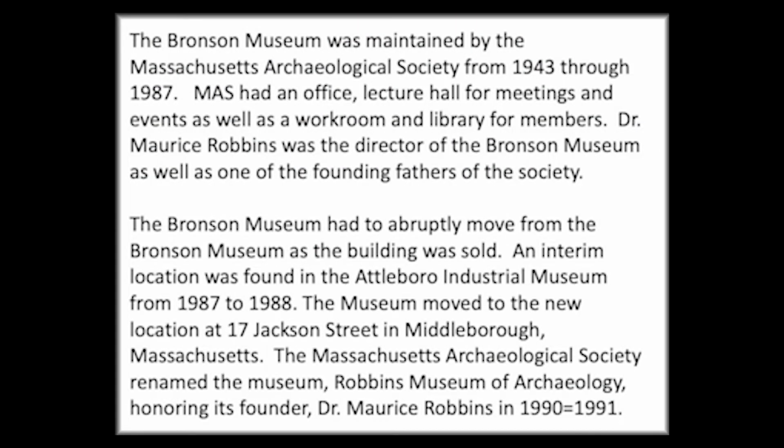So the Bronson Museum was maintained by the Mass Archaeological Society from 43 to 1987. It had an office there. Doc Robbins was the curator and I think at the time an officer of the Mass Archaeological Society. It had a lecture hall for meetings, other event space, a workroom where they could do their work, and a library for members. Dr. Robbins was the director as well as one of the founding members of the society.